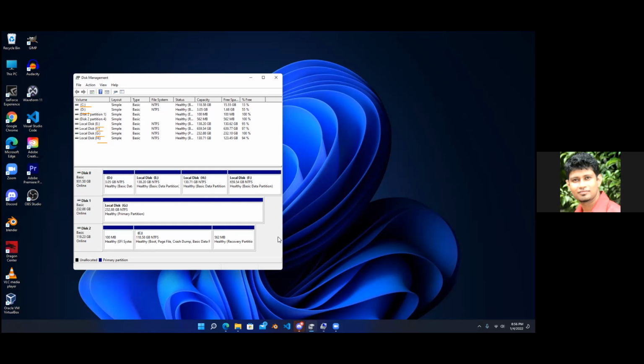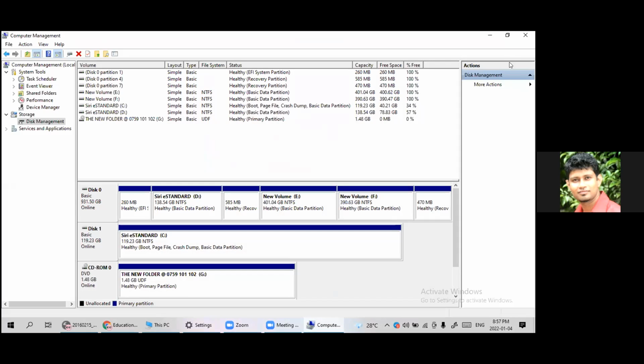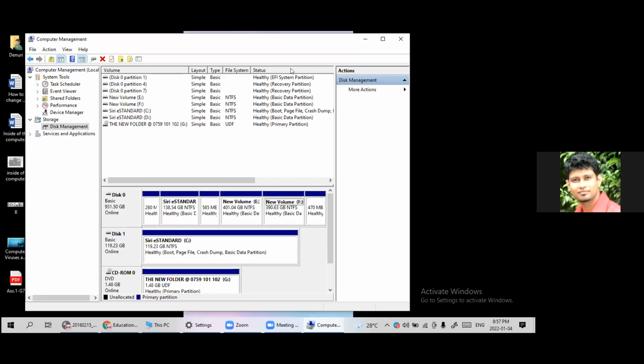Okay, so one more thing. So can anyone else share, please? Okay, please access that. Sorry, sir. Please access this PC, right click on this PC and go to manage. Yeah, that's it. Again, you have how many disks? How many disks in this computer? 3. 2. 2. That is again a problem.